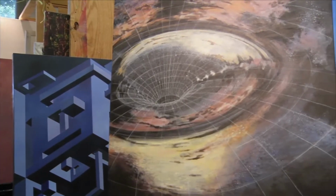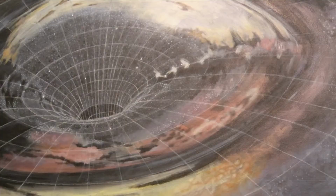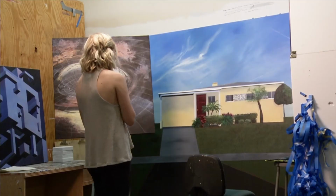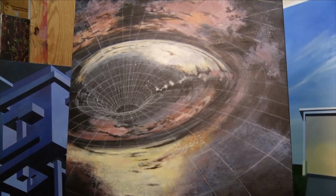I was really interested in figuring out what else I could start diffracting. So I was looking at diffracting time, and it turned out that was quantum mechanics. And then I started getting more illustrative of actual concepts. So I started going to the black hole and I did the nebula.